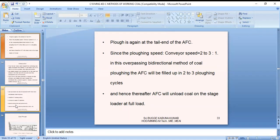The plough is again at the tail end of the AFC, since the ploughing speed ratio can be 2 to 3. So in this overpassing bidirectional method of coal ploughing, the AFC will be filled up over 2 to 3 ploughing cycles. Thereafter, the AFC will be unloaded and coal delivered on the stage loader at full load.